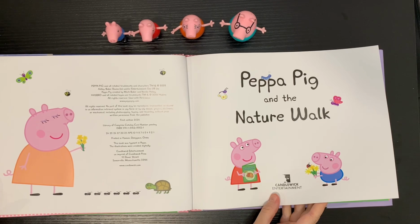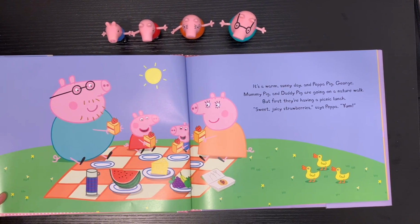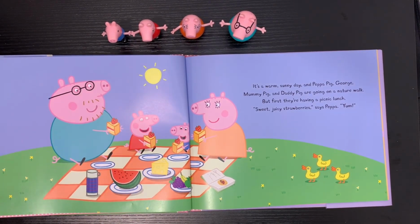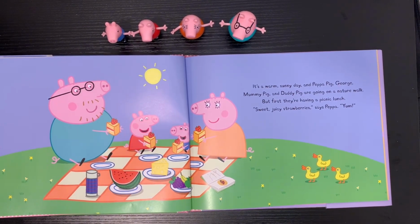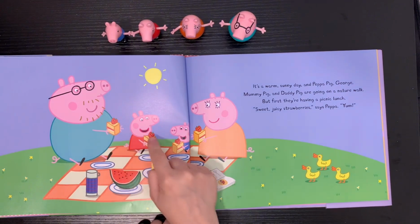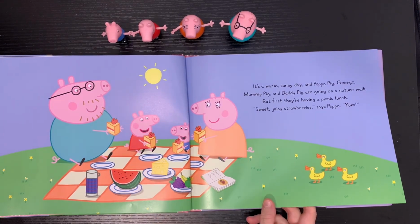Okay, are you ready? Peppa Pig and the Nature Walk. It's a warm, sunny day, and Peppa Pig, George, Mommy Pig, and Daddy Pig are going on a nature walk. But first, they're having a picnic lunch. Sweet, juicy strawberries, says Peppa. Yum! What other stuff do they have on their picnic lunch? They have watermelon, cheese, fruits, green apple, banana, grapes, cakes, and there are three ducks looking at their lunch.